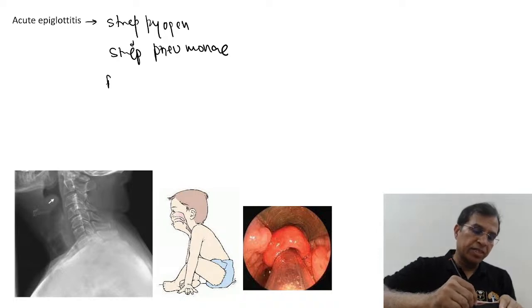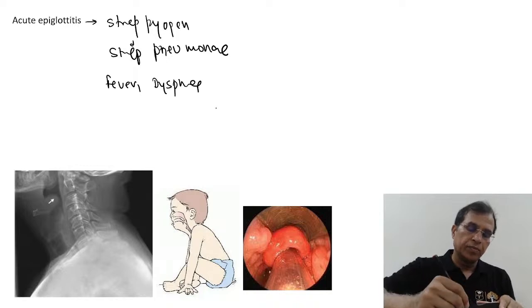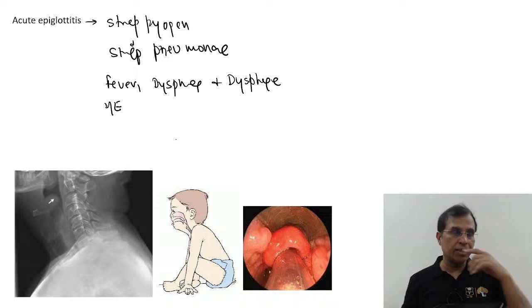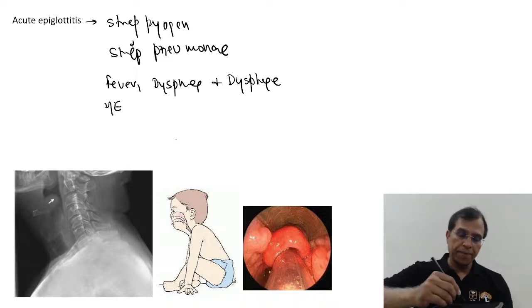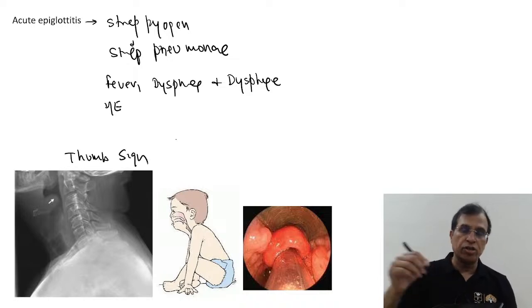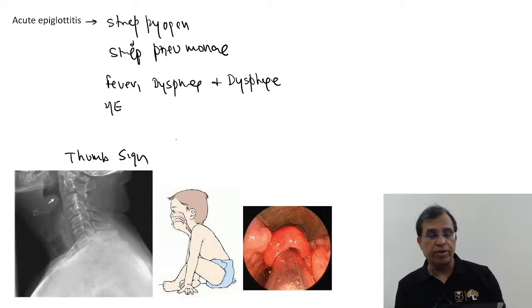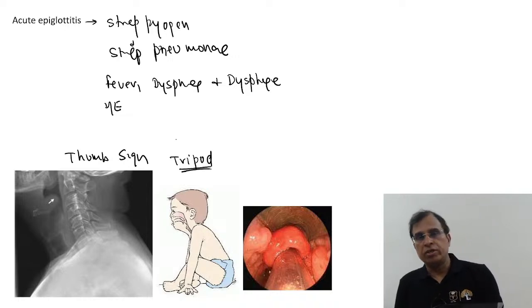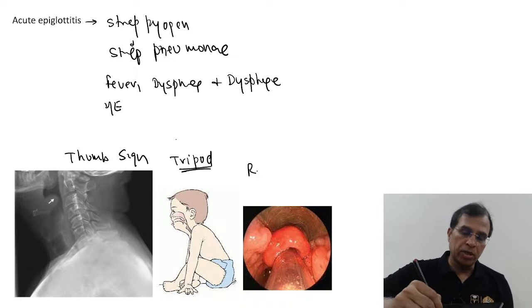And the child presents with fever, dyspnea, and dysphagia. On examination, you can see the images. The first one is called thumb sign. This is a thumb sign. Very, very important X-ray sign, very commonly asked, thumb sign in epiglottitis. This position of the child is called tripod position. The child is sitting in a position called tripod, and red swollen epiglottis.